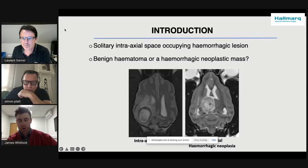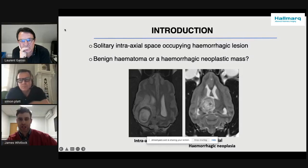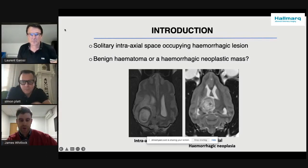And so what do I mean by that? I mean, when we're faced with a situation where there is a solitary intra-axial space-occupying hemorrhagic lesion, how can we differentiate between a benign hematoma or a hemorrhagic neoplastic mass? So this sort of clinical conundrum was observed by my amazing supervisor, the legendary Ines Carrera, quite some years ago.